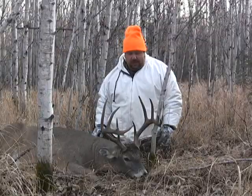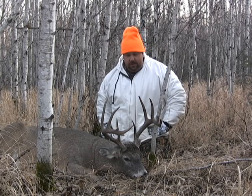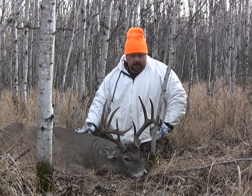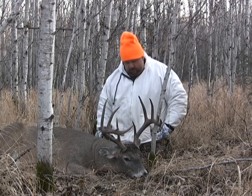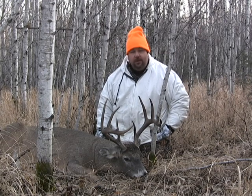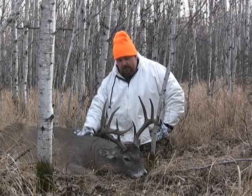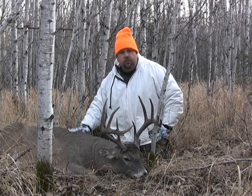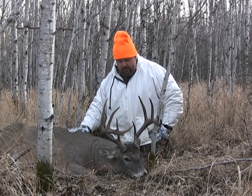Finally got him. We just recovered him here. Beautiful deer. 6x6, guaranteed. I believe he's a 5-year-old deer. Beautiful morning. Stared us down. He was just a smart old deer, and just happy to take him. Beautiful, beautiful animal. He's got a huge, huge, huge body on him. I mean, he's tremendous.